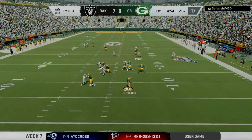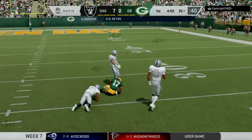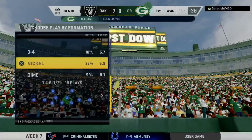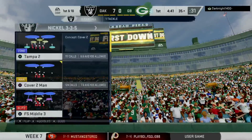Throwing is Rodgers. Looking deep for Adams. Well, this is taken in. It's complete. And all the way down to the 35. A big play there. Rodgers to Adams. 44 yards.